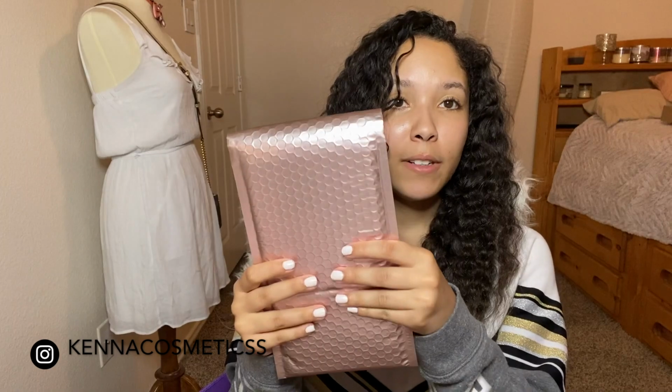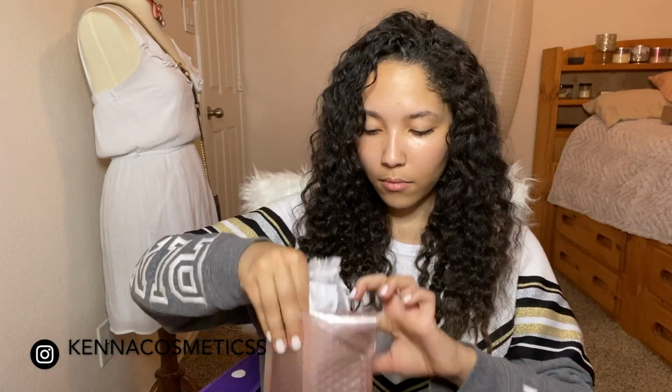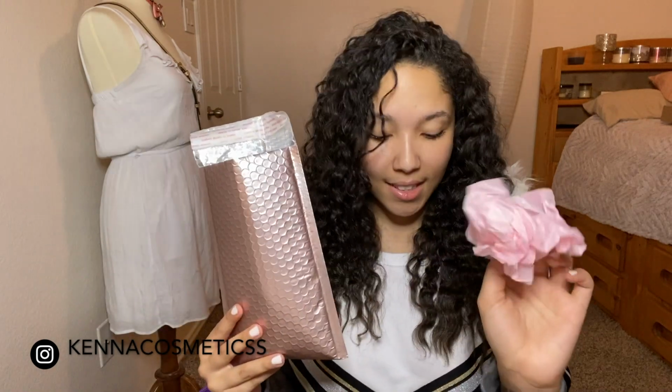So I have my poly mailer right here. I went ahead and took off the sticky note so that her information stays safe. The first thing I'm gonna do is take a little piece of tissue paper and put it in the very bottom to give it some definition. Okay, now I'm going to go ahead and slide in both of her products. And next I'm going to take two more sheets of tissue paper, just put it in the very top.